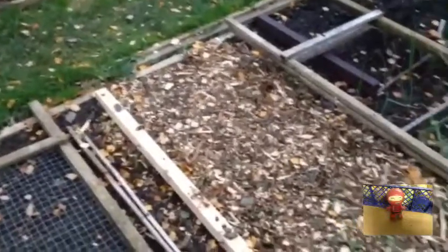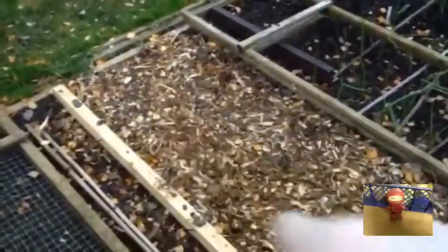Let's just walk along here a bit, and then that cardboard that I said I was going to put leaves on. Didn't have enough leaves, so that has got wood chip on it, which is ideal. And I'll just leave that so that it will rot down and go into the soil as well.